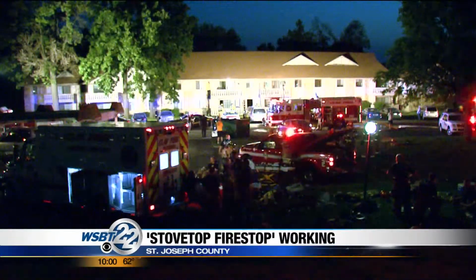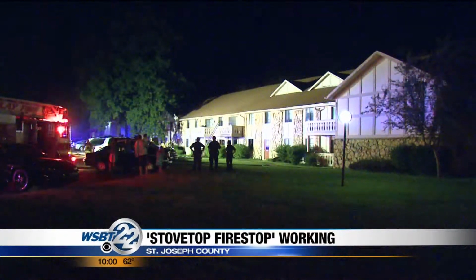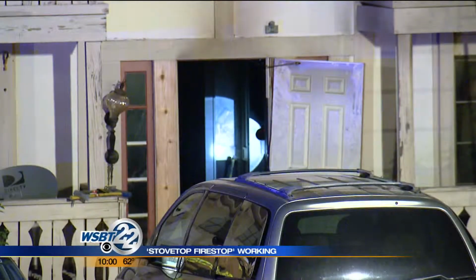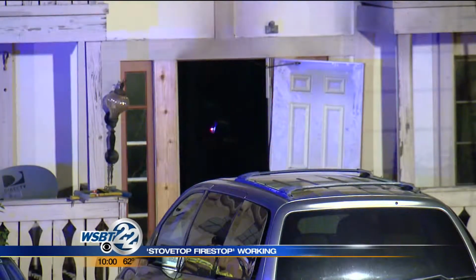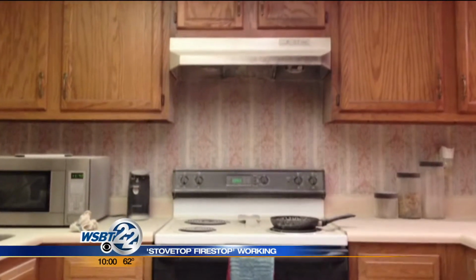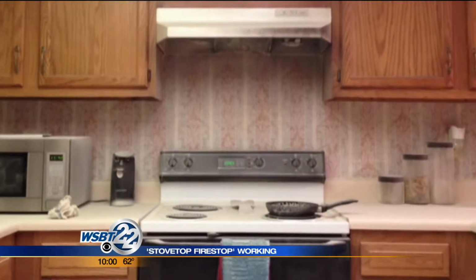This is the aftermath of a kitchen fire that broke out at Castle Point Apartments 4 years ago. One firefighter hurt while battling the flames, residents without a home, and damages worth more than $100,000. Compare that to Thursday night's fire, which also started on the stove. Only this one caused less than $200 in damage.